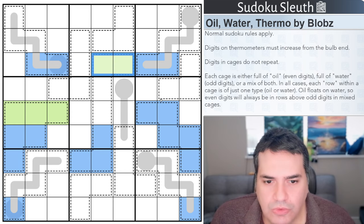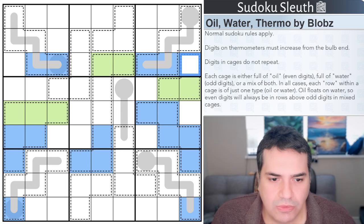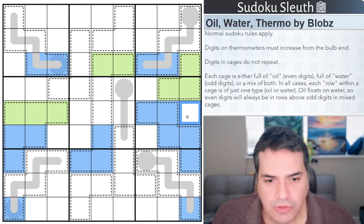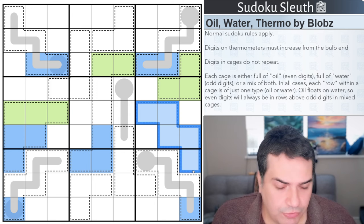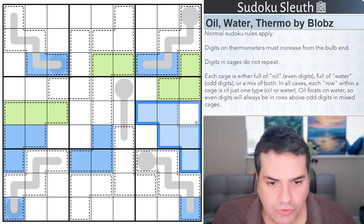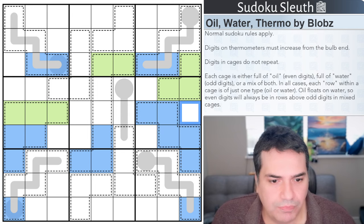Let's keep this going, shall we? Got 4 odd digits here in box 6. These 2 have to be even. Remember, oil floats on top of water. If the bottom is oil, this has to be oil as well. Fairly sure that this is oil because we've got 4 odd digits. But the 5th one, which is unique because it's in the same cage, also sees this cell. So all 5 odd digits see this cell. That is even.